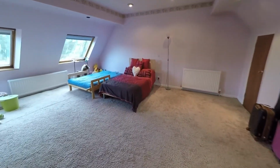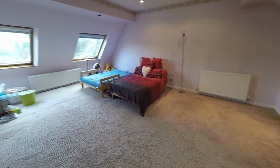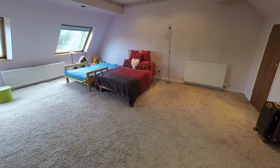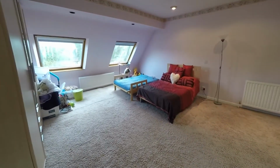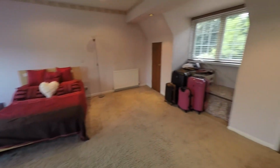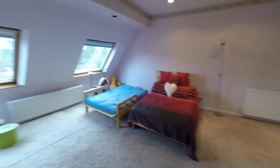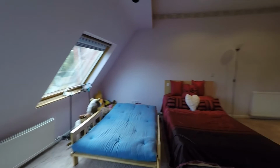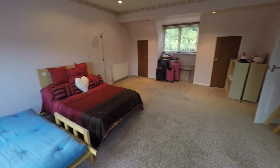Then finally upstairs, we have the largest of the 4 bedrooms. So this is a really, really spacious room. Lots of potential in here. You could have it as a large bedroom. You could potentially split it into 2 rooms. Enough room to probably have 2 bedrooms in here and en suites. You could make this into a 5 bedroom house. Currently, you do have 2 large storage cupboards either side of the window here, 2 velux windows as well. Great size space with lots of potential.